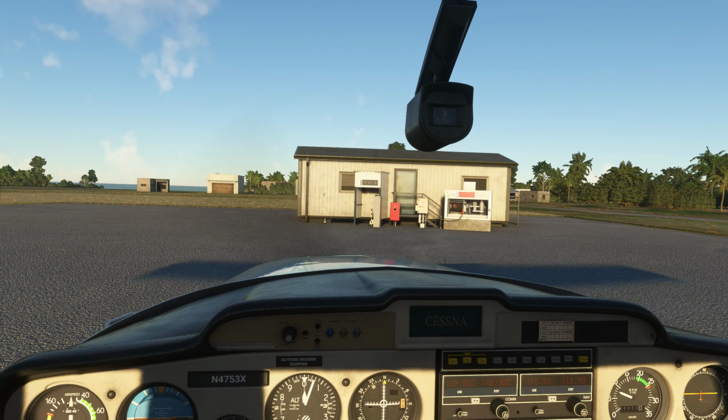Which really makes this a place you can actually come and fly, and look around and explore and see things. And it's amazing, to me anyway. I understand most people are doing other things in Microsoft Flight Simulator, but I couldn't be happier.